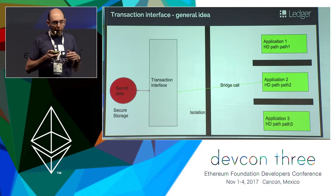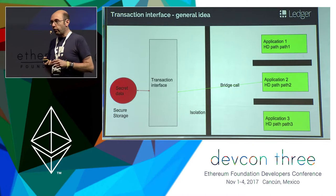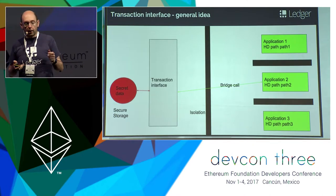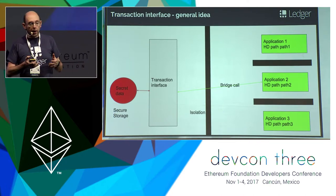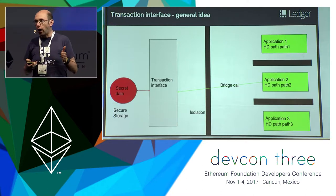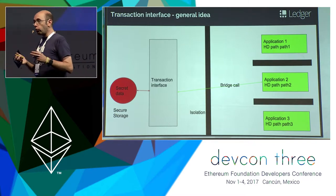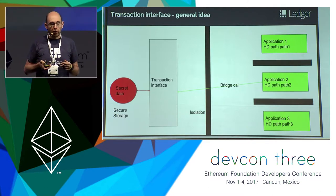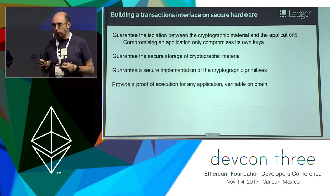And further, we can lock the applications on several properties. For example, we can lock them on an HD derivation path, which means that if an application gets compromised, the only derivation path that can leak is a path specific to this application. Here, I'm referring to hierarchical deterministic wallets, which are now used significantly for Ethereum, and have been used in Bitcoin for a long time. But we can generalize the concept for all sets of keys.